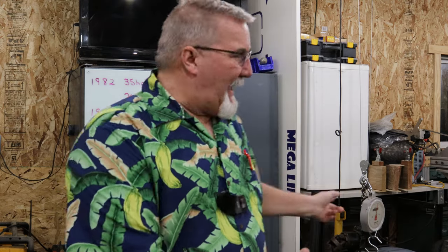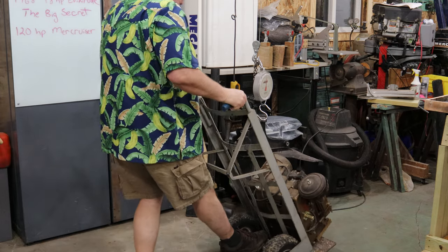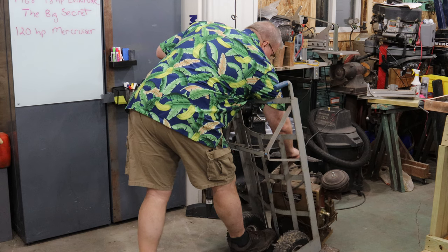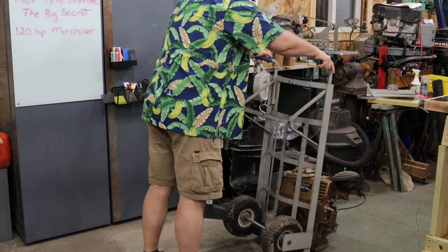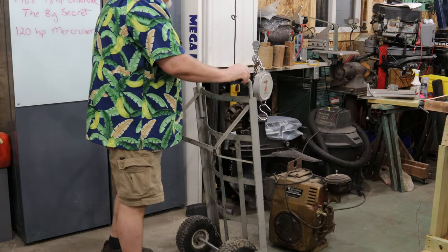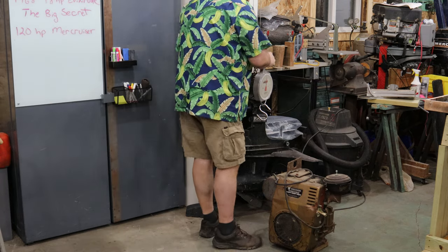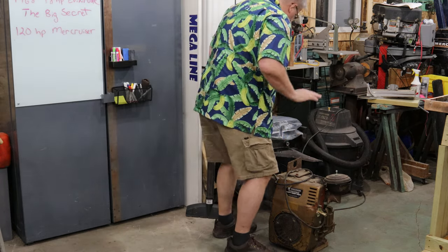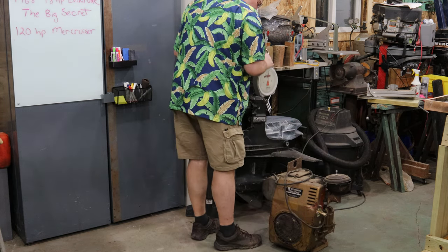Let's get this thing on my two-wheeler here and get it over here under the scale so I can pick it up. And I'll show you guys what I'm going to do. Oh, mercy. Easy, easy, easy. I tell you what. You pick that up. Better make sure you got a tight O-ring. That's all I got to say about that.